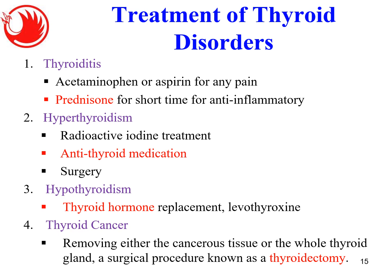The last one is thyroid cancer. For thyroid cancer, it's surgery. The primary treatment involves surgical removal of either the cancerous tissue or the entire thyroid gland. It depends on the extent and the type of cancer.